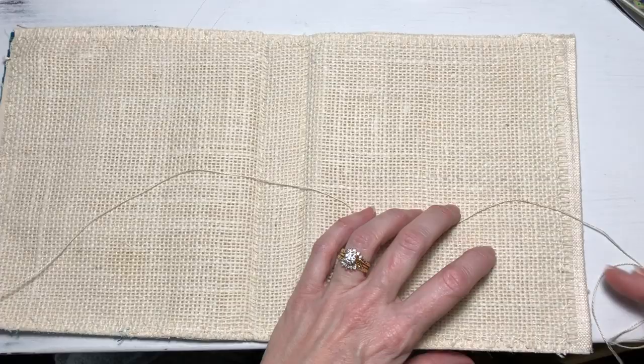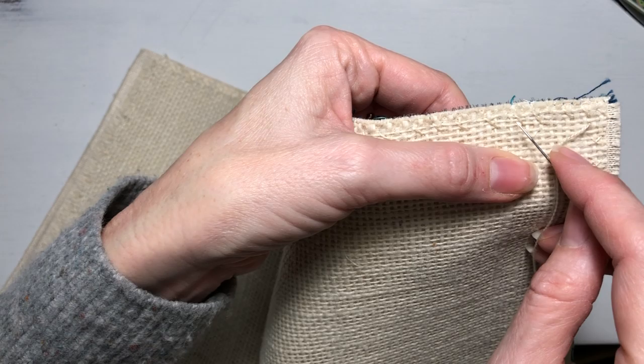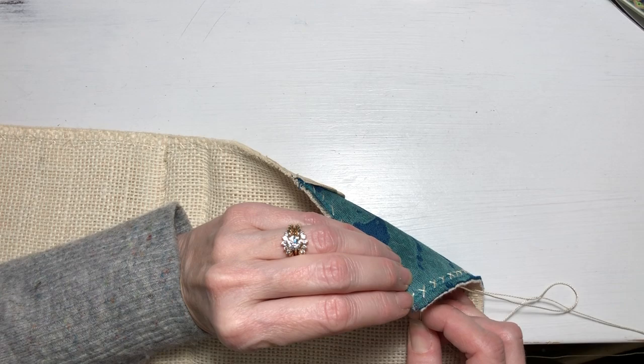So I've been doing some cross stitches where I'm making sure that I catch the edges of the burlap. It's all cut on the grain, and then spaced so that I can catch the edges so they don't unravel.